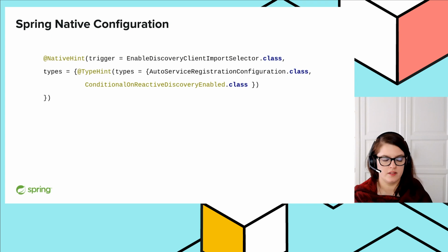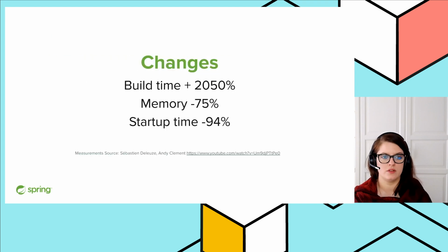So this is the important part of what the Spring native team is doing, but they also provide optimizations. These are some measurements that were taken by the Spring native team and published in a presentation some time ago. As you see, the memory and the startup time improve incredibly. These are, by the way, measured on the PetClinic app, so many of you might know this app. And build time has gone much larger.